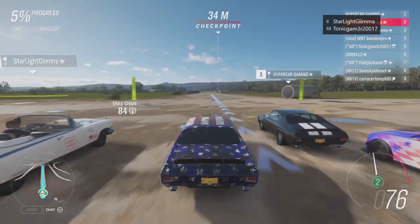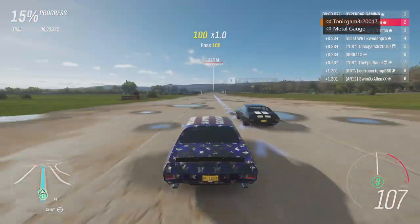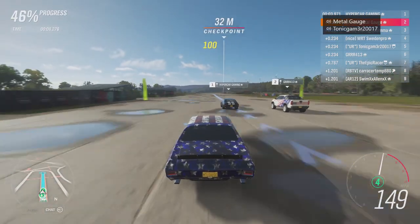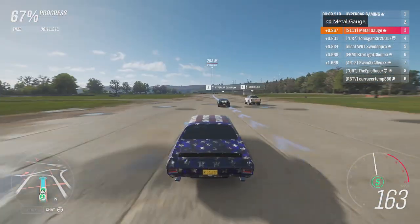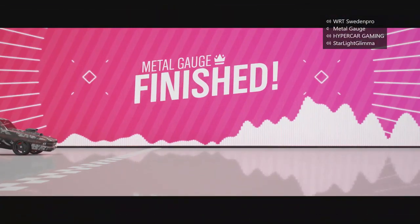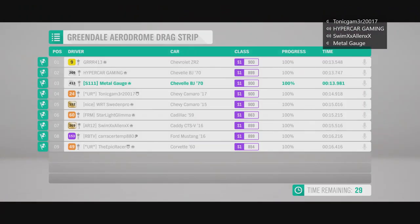NASCAR. No! Oh my god! Oh, the pickup truck's going! Oh, the pickup truck's going! Like I said, Gurr's 100% fourth place! God damn it! My car did an endo over the line.